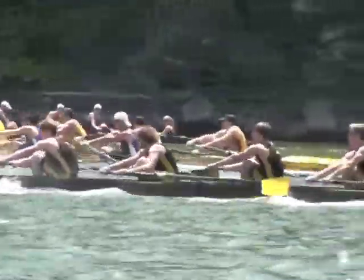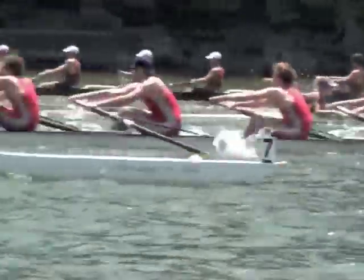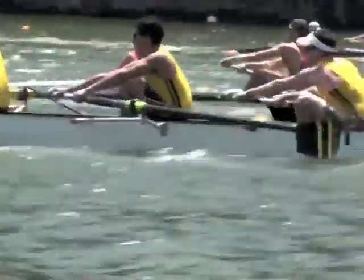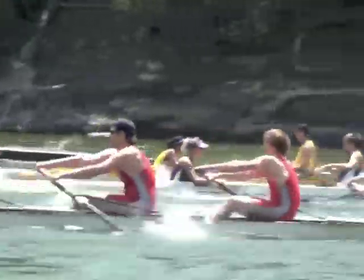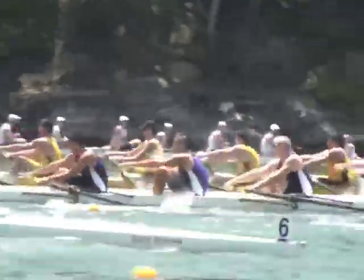Next to them, Kansas State and Colorado are also trading seats. Colorado maybe half a seat up on K-State. Three seats behind that is Ohio State, who's pulling even right now with Texas, and Oregon.